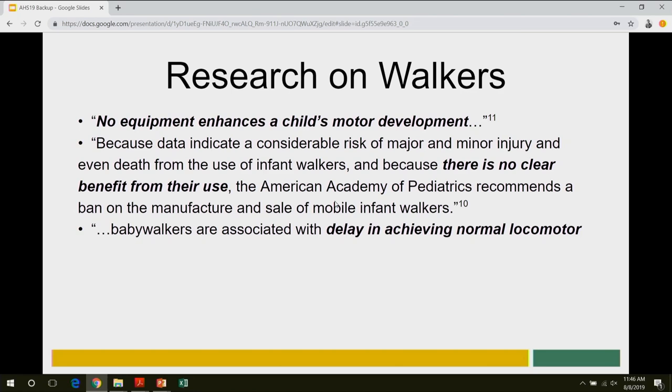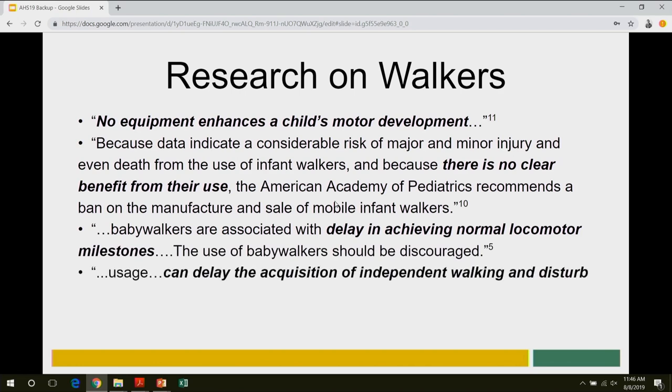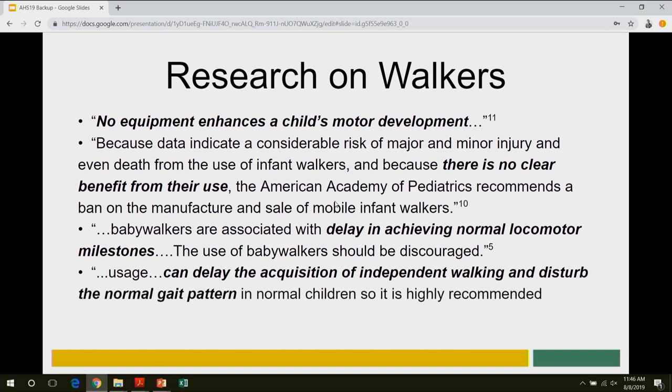Baby walkers are associated with a delay in achieving normal locomotor milestones. Use should be discouraged. Usage of baby walkers can delay the acquisition of independent walking and disturb the normal gait pattern. So you can see that, okay, our culture uses these devices because we think that it's helping our children walk, helping our children stand. In all actuality, it alters their pattern and delays the process.